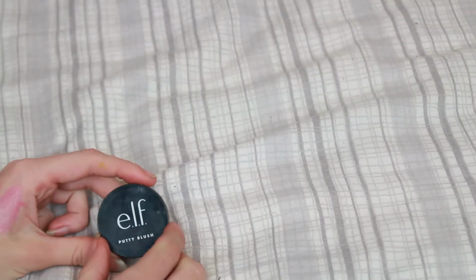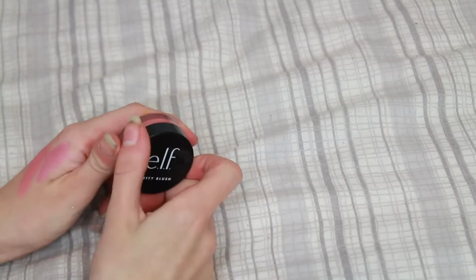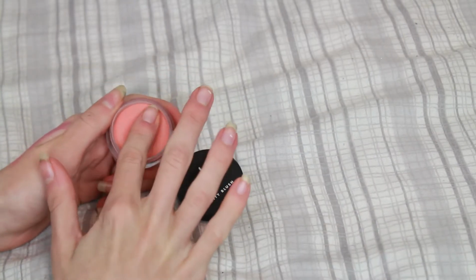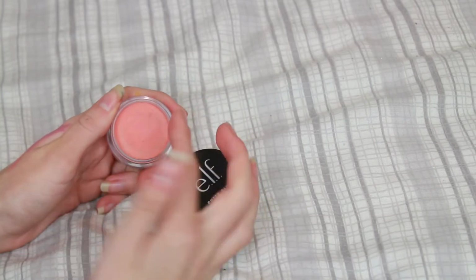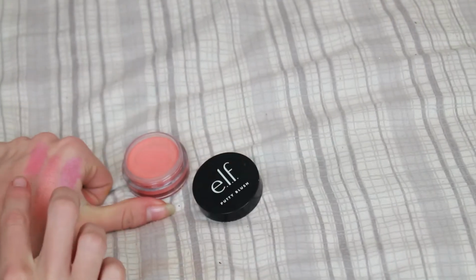Number 23, everyone raves about this. This is the e.l.f. Putty Blush in Turks and Caicos. This goes really patchy on me. I feel like I have to really dig in to get any kind of product. I feel like it's very hard almost.